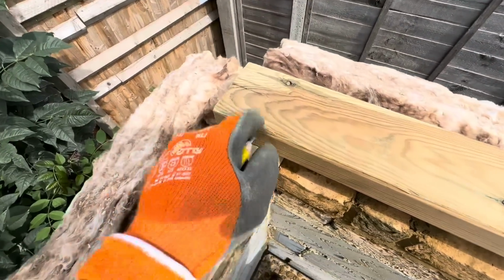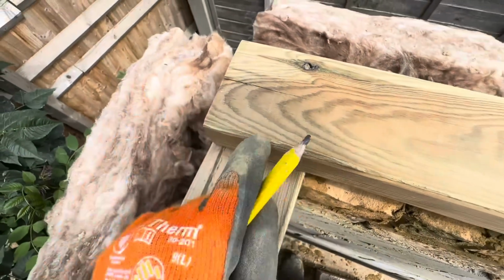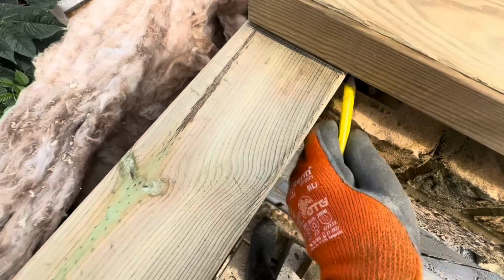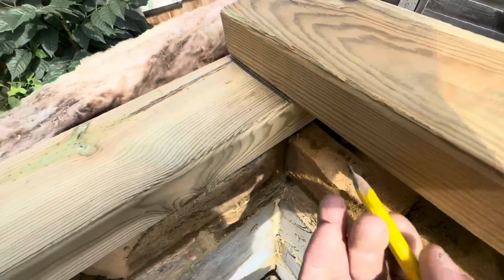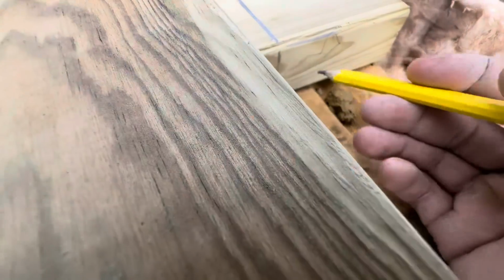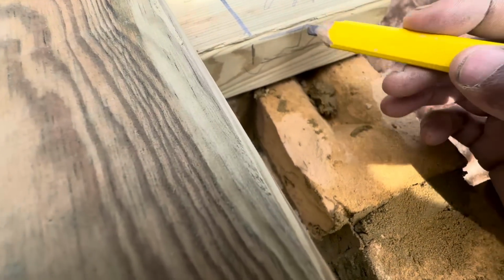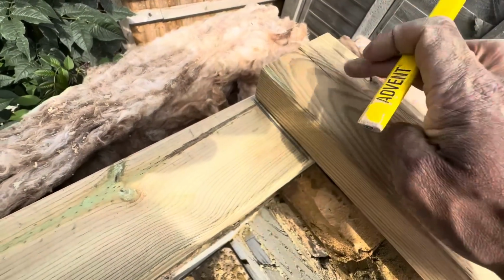In the corners, this is how we do it anyway, we connect the two corners together. So for instance here, you can see I've got one on top of the other. So I'm going to mark that here, like that, and I can mark this one here. And then what we will basically do is we will essentially cut half into it like that. We'll cut this piece out, we'll cut all this out, and then we'll do the opposite on the other one on top. Then we'll drop it down, and it should lock together. We can put a couple of screws in here.